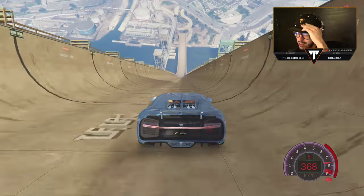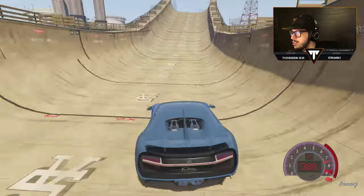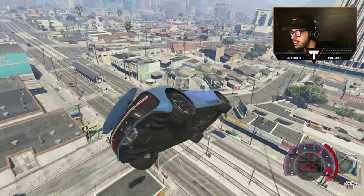I wish I could change it. I think I could change it real quick. But most of you are probably more used to miles. So this is unmodified flight here of the Bugatti Chiron.